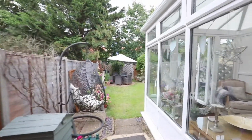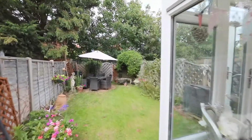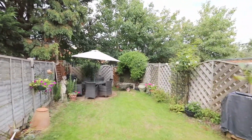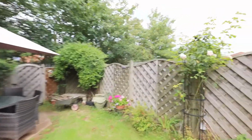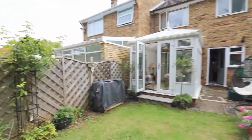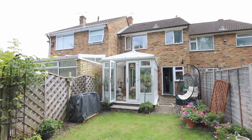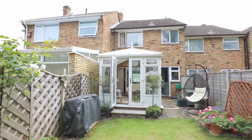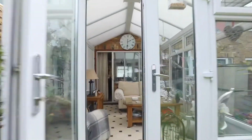The rear door takes you into the garden, which is fairly low maintenance and well enclosed. To the rear of the property is the conservatory.